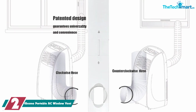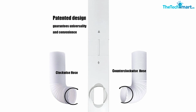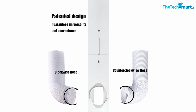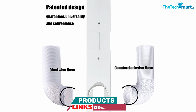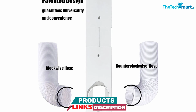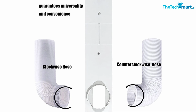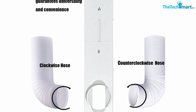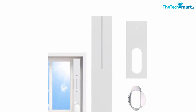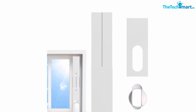This portable window AC kit uses a telescoping rail system made from high-quality PVC. It's durable and easy to remove when not in use, with rails designed to work with horizontal and vertical sliding windows. The range on this kit is 26 inches to 47 inches, but the moving seal allows for a more flexible installation than you'll find from similar kits.